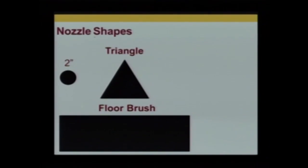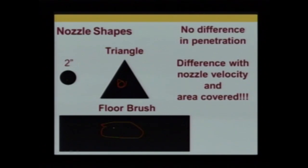I get a lot of questions about nozzle shapes. There's usually 3 types that are associated with these steam generators. There's the 2-inch here, there's the triangle here, and there's a floor brush here. There's not really any difference in penetration with those, but there is a difference in how fast you can move the wand across the surface and expect to get control. The triangle seems to be the nice balance between the floor brush and the 2-inch. With the 2-inch, you're doing small areas, but you're doing it really fast. And with the floor brush, you're doing larger areas, but you're doing it much slower. The triangle seems to be a bit of a balance between the two, and that's the one that's typically used for the most part during this work.